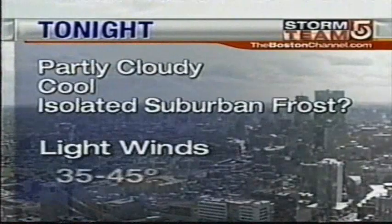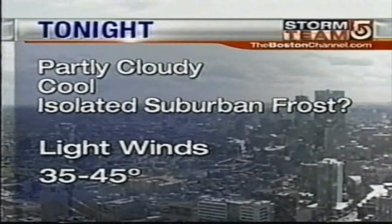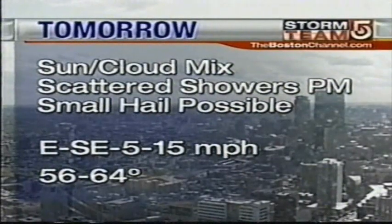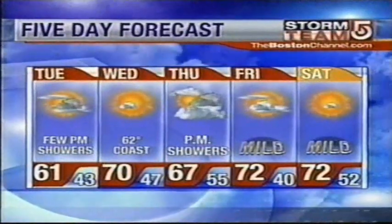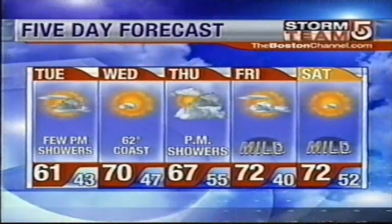Here we go, starting with tonight. Partly cloudy, kind of a cool night. Now, if the skies stay mainly clear in some interior sections, you could get close to a little touch of frost in a few spots. Boston will be in the 40s. And tomorrow, that mixture of sun and clouds, but during the afternoon, clouds winning out, especially inland. Few showers scattered around, maybe a bit of small hail in a few isolated locations. 56 to 64, coolest along the coast. Wednesday looks like a nice day, featuring a lot of sunshine, topping out around 70, but still cooler.